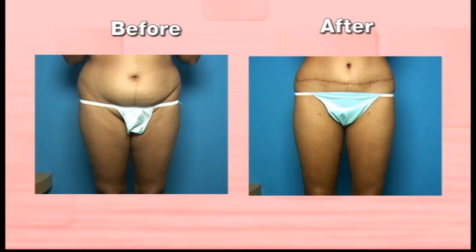Yes, and also, as you mentioned, the scar is going to fade a little bit, which is a wonderful thing. Right, right. And that can happen over many years, so it gets better and better.